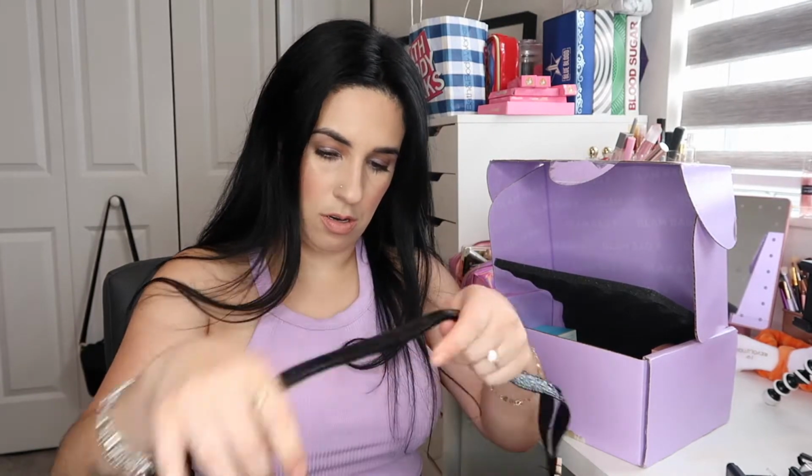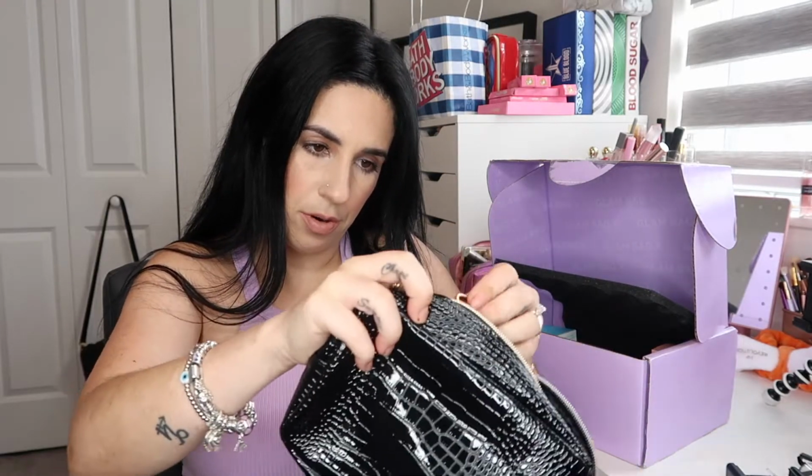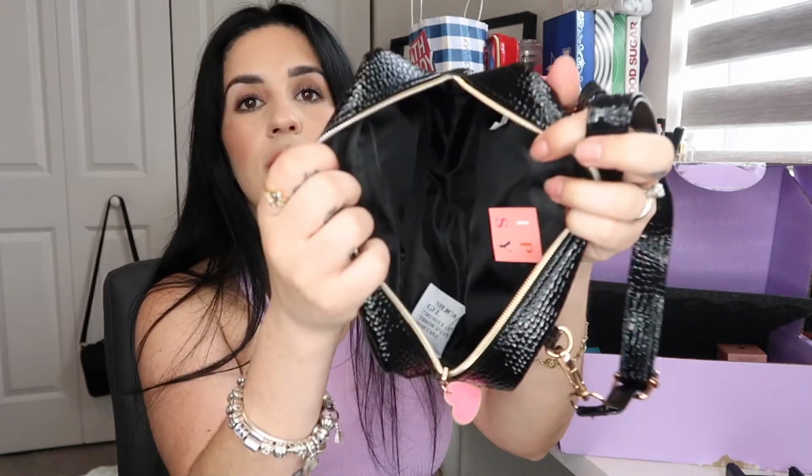So let's go ahead and open it, and then I'm just gonna put it on the little thingy right here. Perfect. And then it's a little cute bag. You can literally carry it like that, or like I said, you don't have to wear it with the little strap and just use it as a little makeup bag. Super cute. I love it. I'm glad I picked this one.